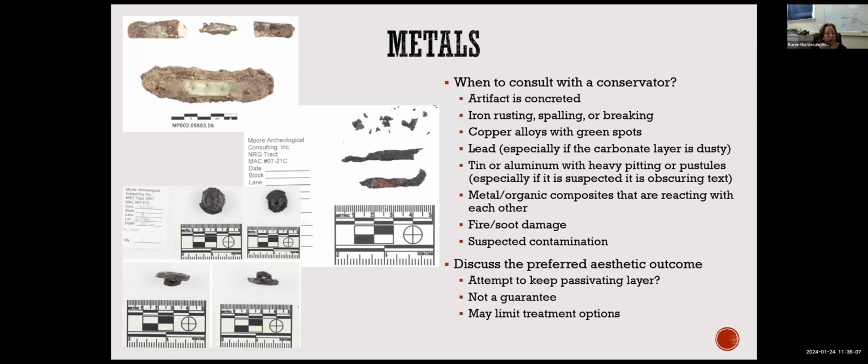Metal and organic composites are some of the most challenging artifacts to deal with in conservation. So if you have a composite artifact where the materials are reacting with each other, that is a good reason to contact a conservator, whether for conservation or storage advice. And of course, if an object is fire damaged, covered in soot, or if there is suspected contamination, a conservator is going to be more readily equipped to deal with those issues safely.